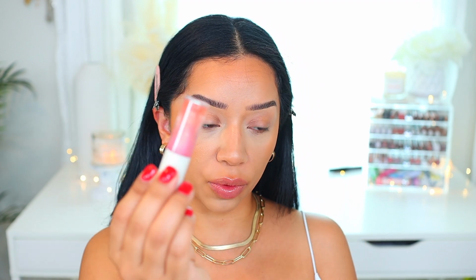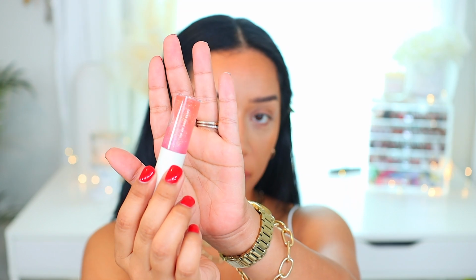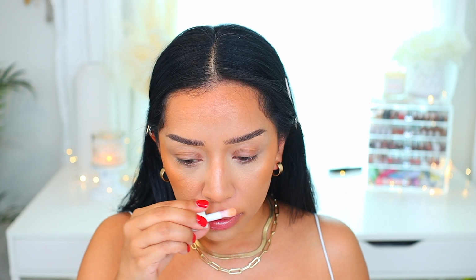And then the last one is actually really pretty. This one is called Rainbow Cake, and it's a really pretty soft pink with sparkles. So let's apply a little bit on top. And this one as well is very lightly scented. So if you don't like a lot of scent on your lip oils, I think you're really gonna like this one. Next, we're gonna move on to the Sunday Picnic Color Jam.